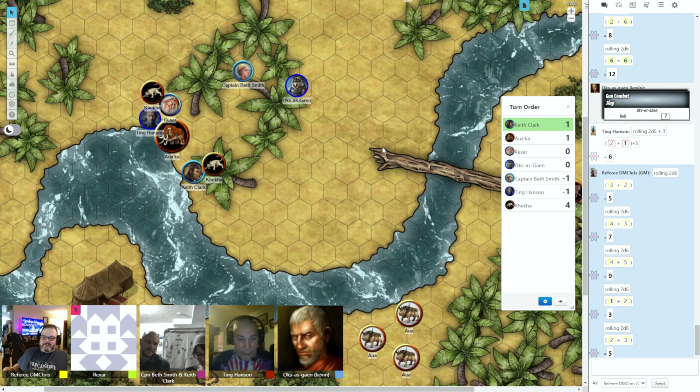Right! Keith, you got a cat on you. Yeah, I gotta fight this cat. Alright, this Keka. So, I guess if it's possible for me to do so, I will shoot it. With my gun. So you can use your rifle as a club, but you are in melee attack range. Oh, great!